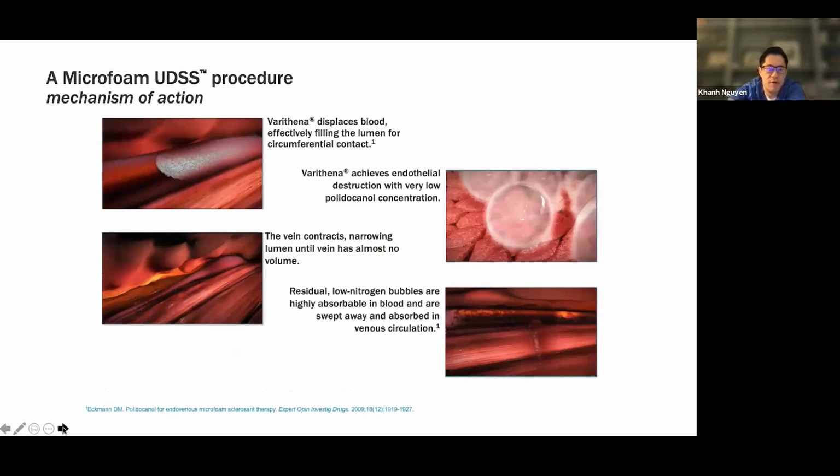So here's a picture of the Varithena displacing blood. Again, the key to this is the safety aspect, but then the density of the foam itself, which helps with the effectiveness, right? The safety is regarding the oxygen and carbon dioxide solubility and the fact that nitrogen bubbles don't go to the brain. The effectiveness is really based upon the consistency and density of the foam itself. And here, the first picture you see is the Varithena displacing the blood, effectively filling the lumen. That causes significant spasm in the vein wall and puts more contact of the Varithena bubbles with the endothelium, damaging it.